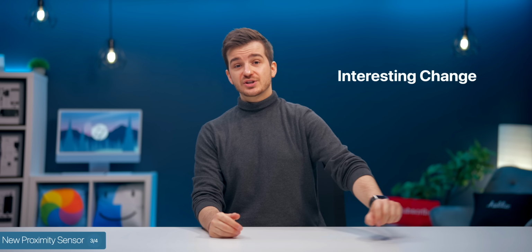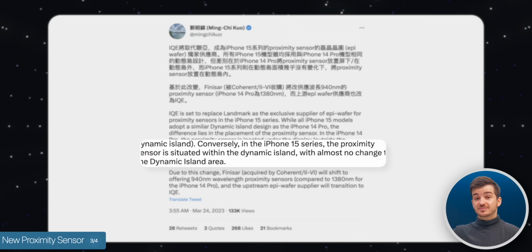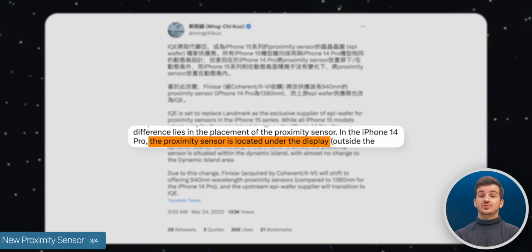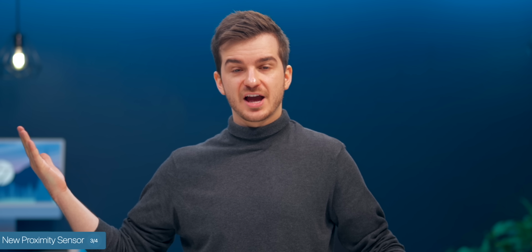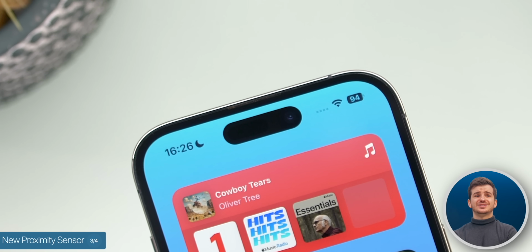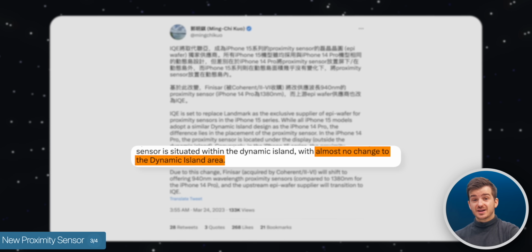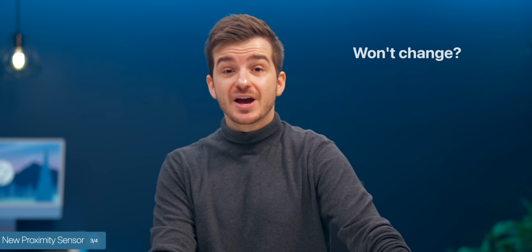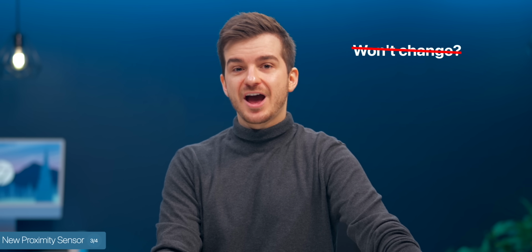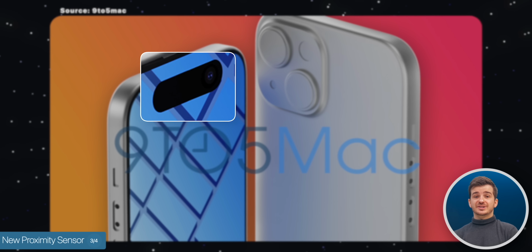Another interesting change is a brand new proximity sensor, which according to Ming-Chi Kuo, will now be placed inside the dynamic island as opposed to it being under the display like it currently is on the iPhone 14 Pro. It seems like the reason behind this change is simply Apple changing their supplier, possibly to reduce costs. But wouldn't this simply make the dynamic island bigger? Well, Ming-Chi Kuo states that it would have almost no change to its size. Interesting how he didn't say that it won't have any change, but instead he said that it would have almost no change. So it could be that the dynamic island will be getting a tiny bit bigger. Although, from the CAD models and the leaks, this doesn't really seem to be the case.